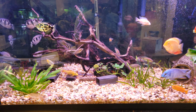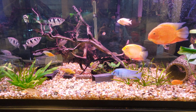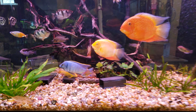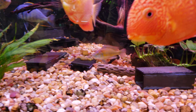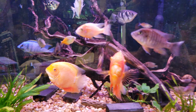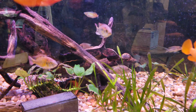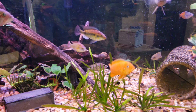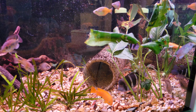I changed in some of the big fish. Got some more fish from Lake Malawi, a few of the really beautiful ones. Where is he at? Right there. Look at that, the colors on these guys are crazy. If you know about cichlids, they don't color up until late, but they're real pretty right now. I can't believe how much color they have going on.